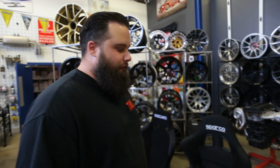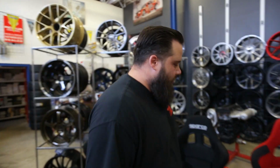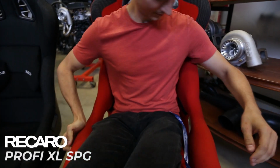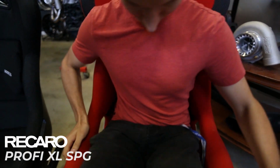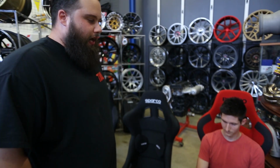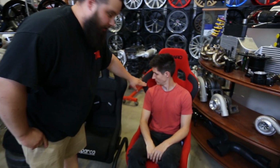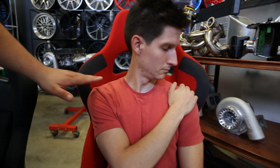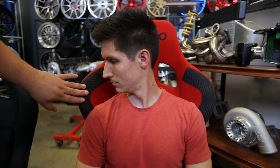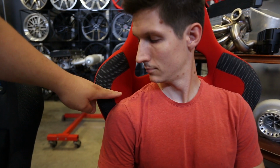So the first thing to look for in seats is width. As you can take a look at Jules here, he has quite a bit of room on either side. What happens here is when you go around a corner, you slosh around and end up wasting energy and ultimately time bracing yourself. Then if you take a look at the shoulders, his shoulders should be in the middle or low middle of the shoulder bolsters, but he's actually sitting quite low.